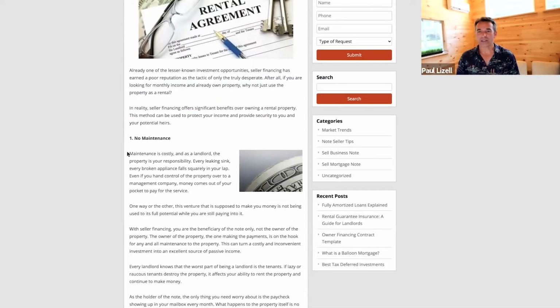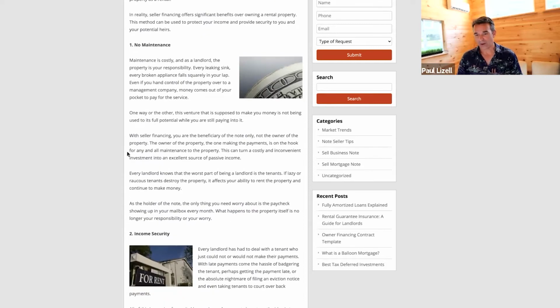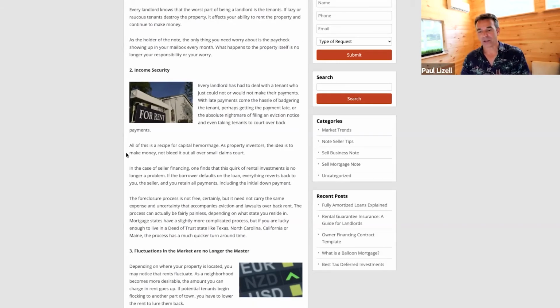First, and the biggest, obviously, is no maintenance. You have no maintenance on these properties. It is your buyer's problem. They have to do all the upkeep on everything. And you're the bank here, right? So you've got income security because you're collecting payments. As long as they're paying on time, you're going to have a consistent monthly income, as you would with a rental, which is very similar. But here you're the bank, you're going to get paid out for a certain period of time. You're not going to be increasing your payment over time. So a couple of differences there.